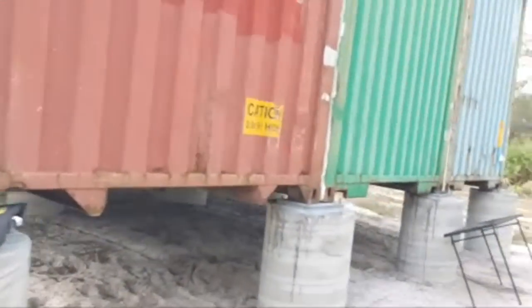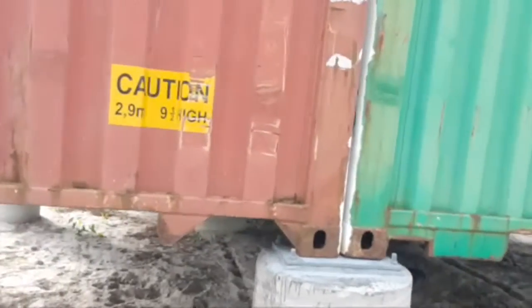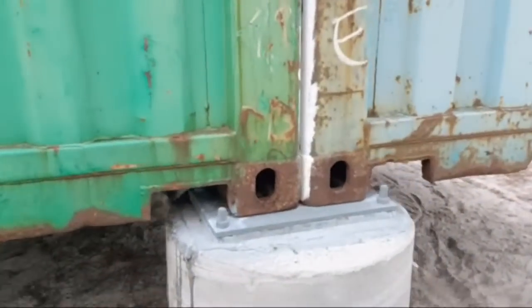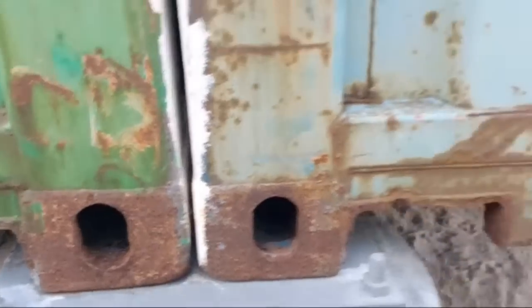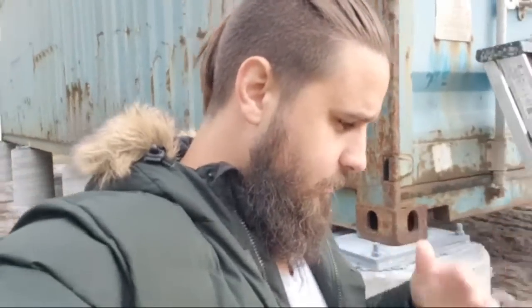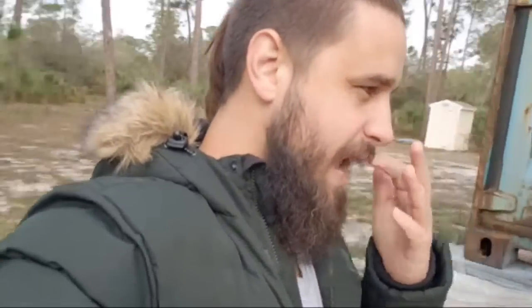correcting the gaps that were left after crane day. As you can see, we got a little bit of gap after the crane set them down, and over here, a little bit of gap. Well, about a week ago, using a come along, which I'll show you in just a second, we squeezed the containers together and we got rid of the gaps.